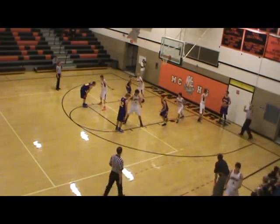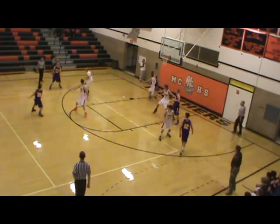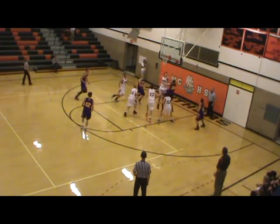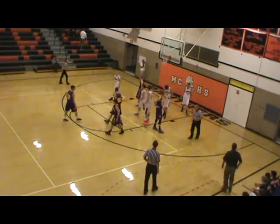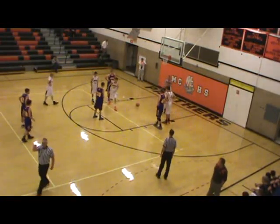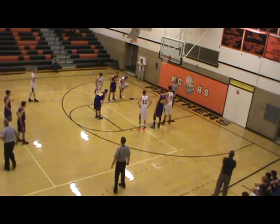And it'll be Bayfield set to inbound the ball again with 39 seconds to go in the first as they'll work it around up high. And over to the left side now. Driving inside and getting a shot and a foul. Getting a basket and a foul is Connor Kennedy, as he's basically the only guy scoring. He is the only guy scoring so far for Bayfield, and he'll have a chance at a three-point play here.